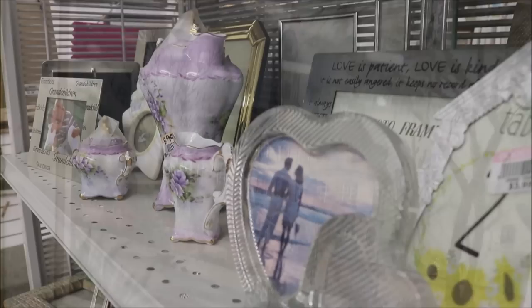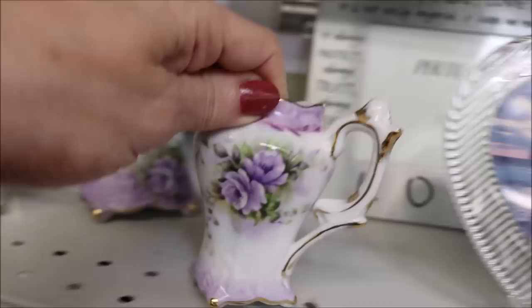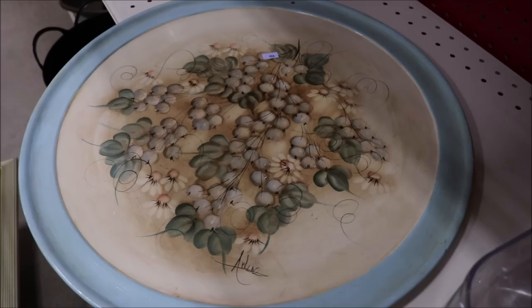Oh, isn't that pretty? That's a 3-piece set. What, $5.99? Very lovely little tea set. Very, very pretty. Tray, isn't it? Probably from the 50s. It's just so pretty. Very good condition. A lot of patina in it.